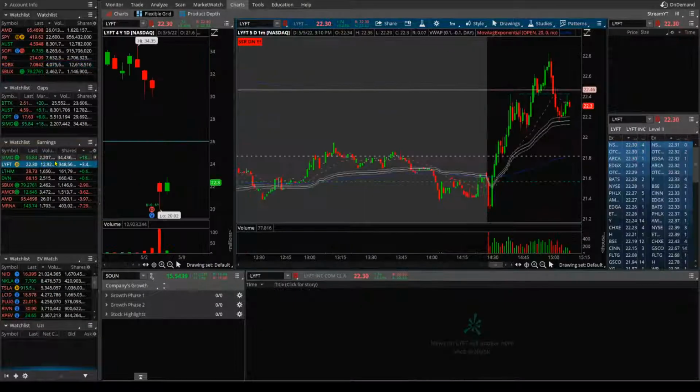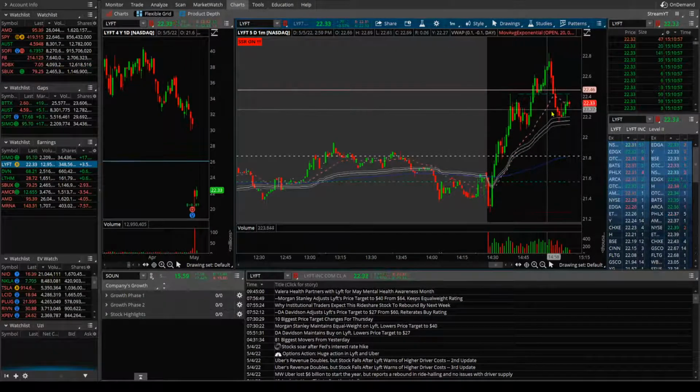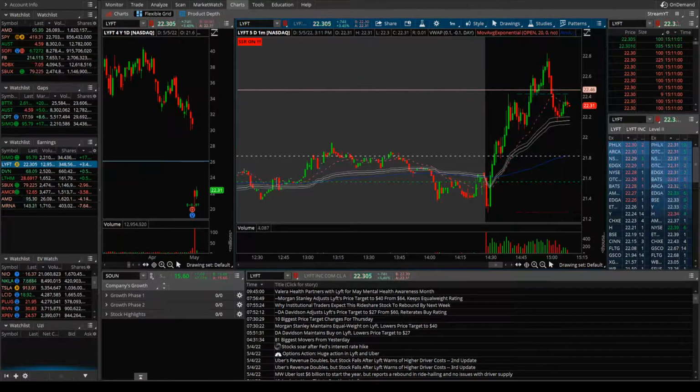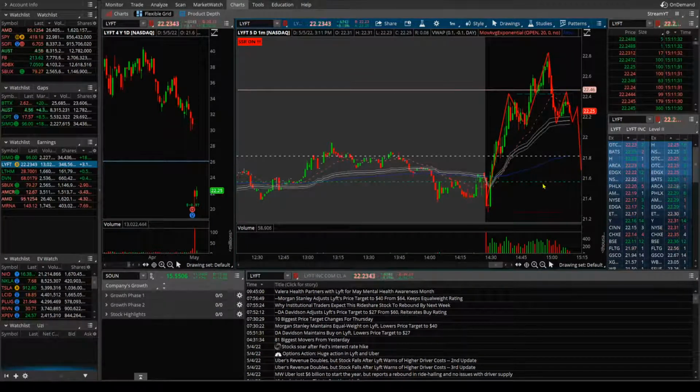Lift looks interesting. It's very close to VWAP though, that's the problem. I feel like I want to short this, but it's very close to VWAP. Yeah, I think that was just a bit late now. So this is what I meant. Could be something like that. We will see. We shall see.